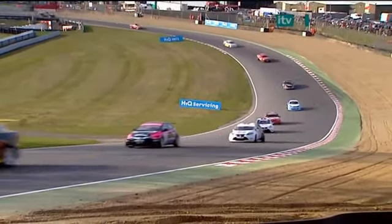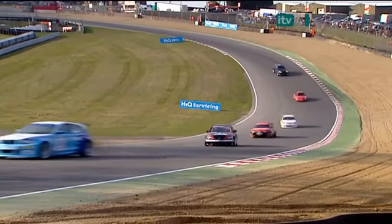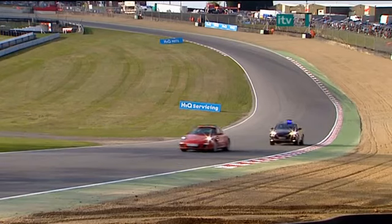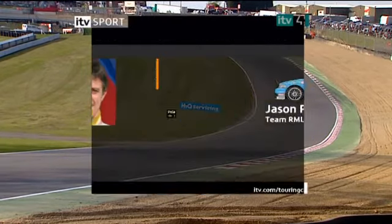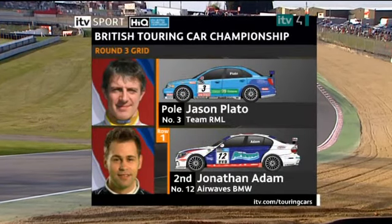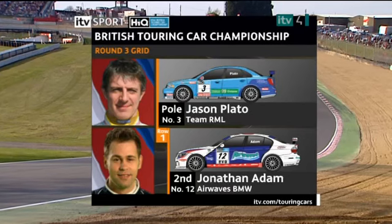Jason Plato won more races than anybody else last year. Of course, he missed out on winning the title once again. He's been a championship contender year after year in the British Touring Car Championship. And here he is with this last-minute deal to get out there, and he starts from pole position in a new car, for him anyway, the Chevrolet Lacetti. Alongside him is Jonathan Adam. Johnny Adam making his debut this weekend, doing a good job so far.